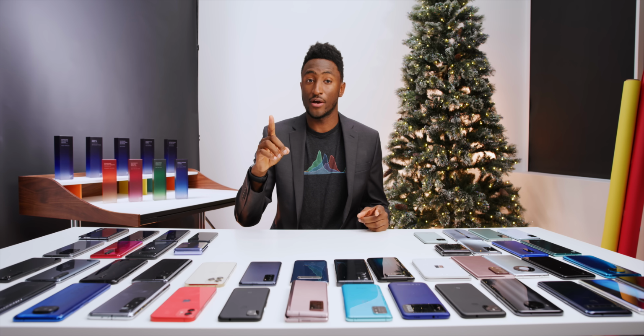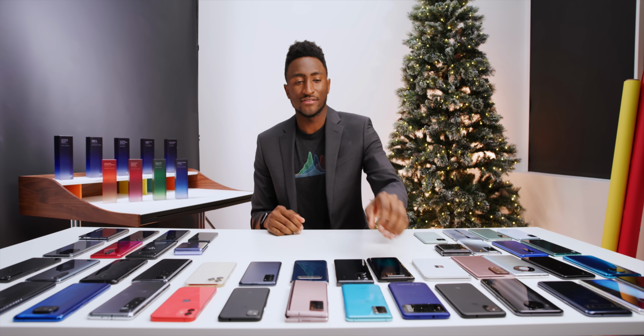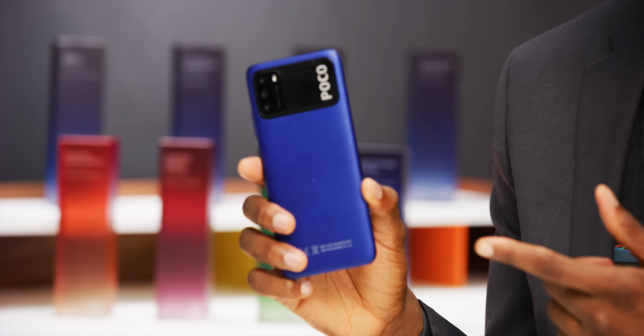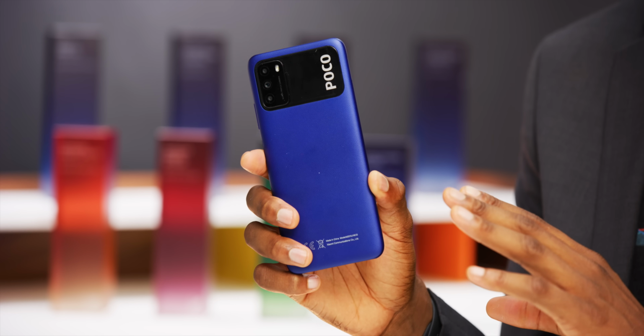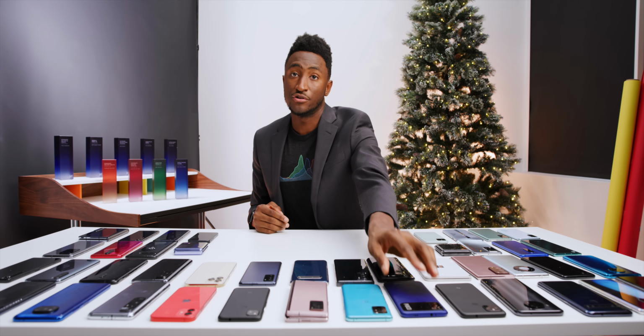But I'll also give a shout out to the other phone I tested this year with a surprisingly thin body and still a 6,000 milliamp hour battery, which is that Poco M3. Again, fantastic battery life, and not the same charging tech as the fast charging in the ROG phone.